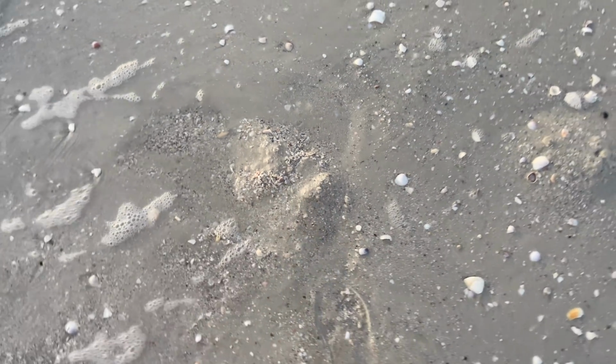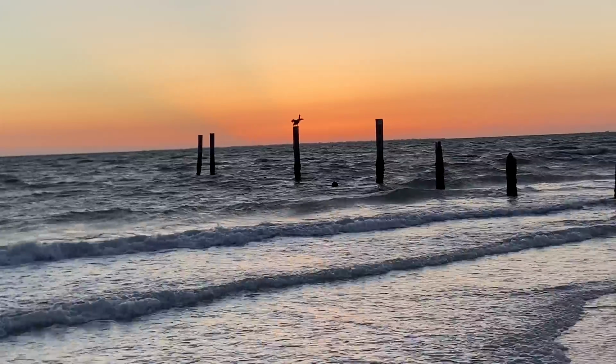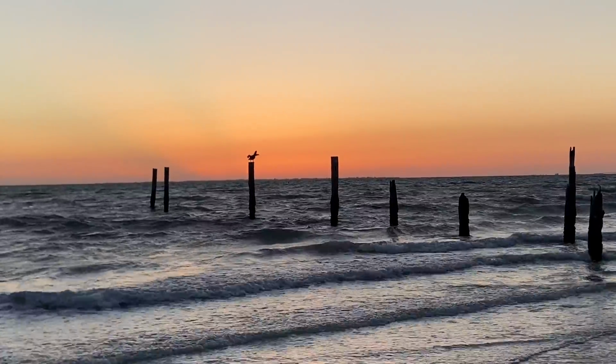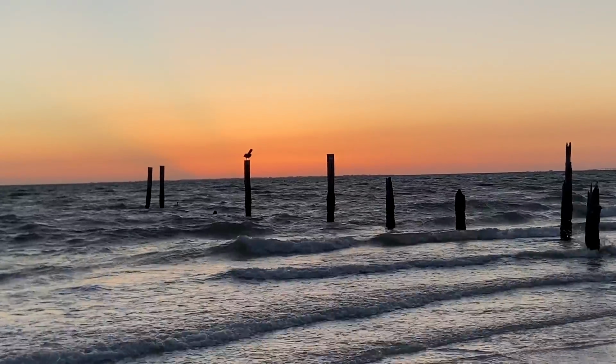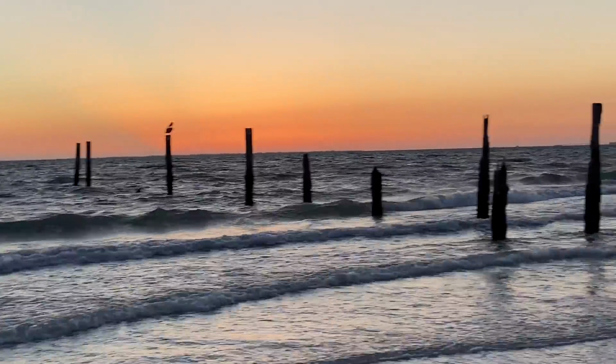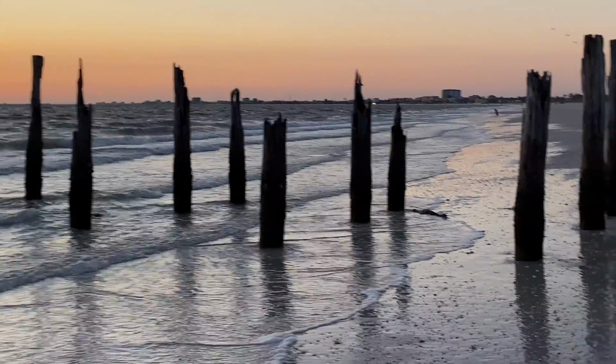What a fun day. So, yep, it was a fantastic time at the beach. One last pelican. I thought that might be a cormorant, but that is a pelican, just stretching its wings out. So super fun day. Holy cow.